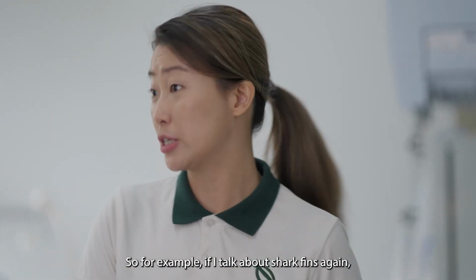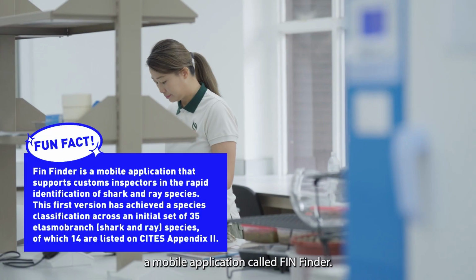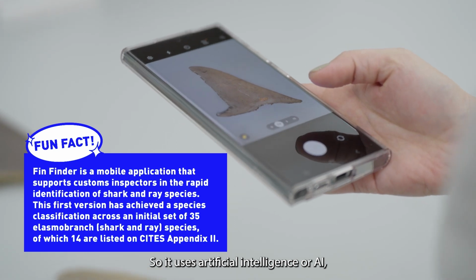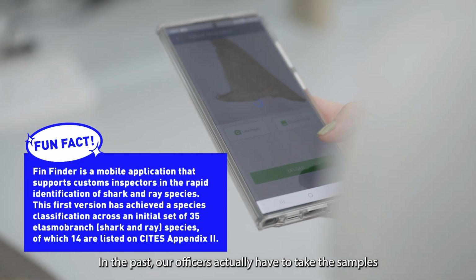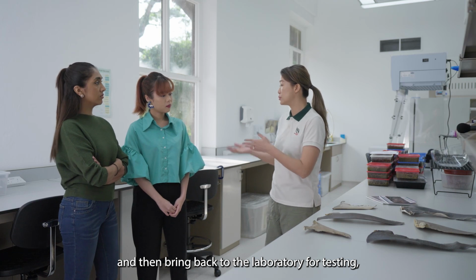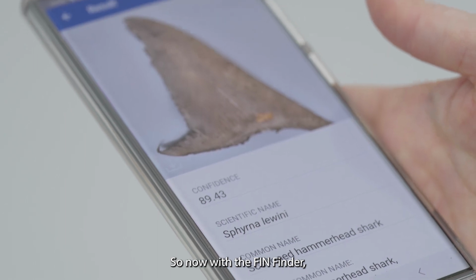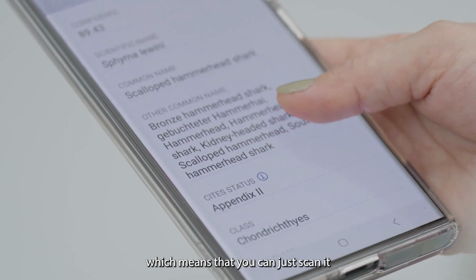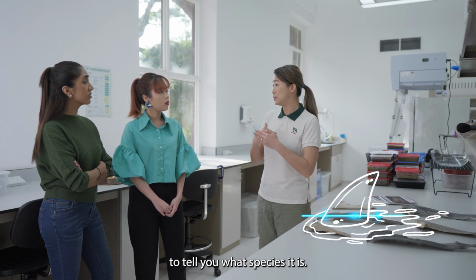So for example, if I talk about the shark's fin again, in 2022, MPARPS and its partners launched a mobile application called Fin Finder. It uses artificial intelligence or AI. You can identify the specimens in a matter of seconds. In the past, our officers had to take the samples and bring them back to the laboratory for testing, which would take about 1 to 2 weeks, which is pretty long. Now with the Fin Finder, it has about 15,000 images in the database, which means that you can just scan it and then it will match the database to tell you what species it is.